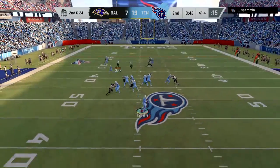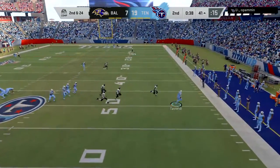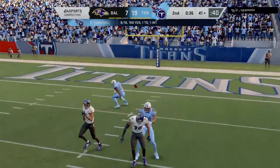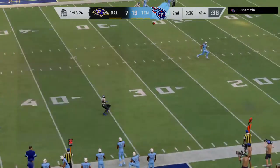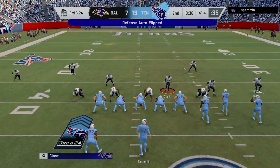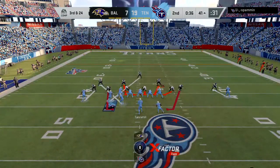Here's Tannehill. Escaping the pressure right. Now on the run. He'll throw it back deep over the middle. And that will be incomplete. Tried to dial up the long way out there, but it'll be third down. An incomplete pass on that last play, and that means they'll need to come up with something here on third down.